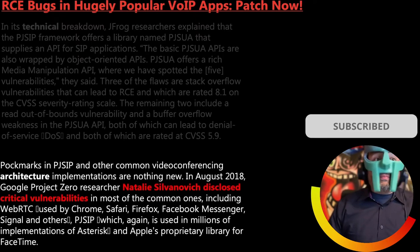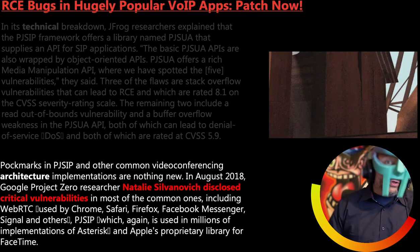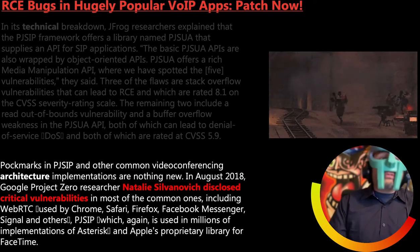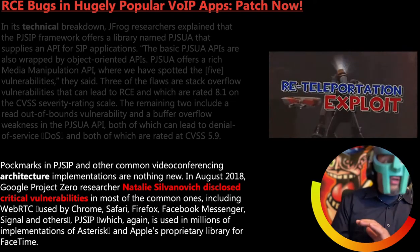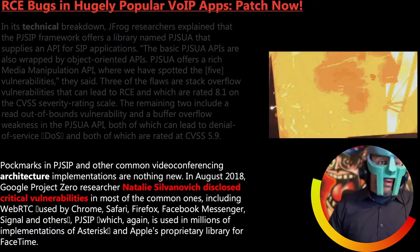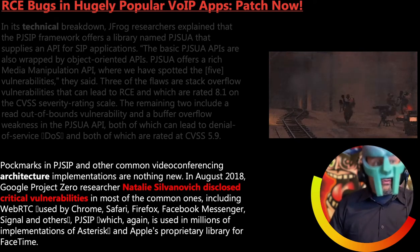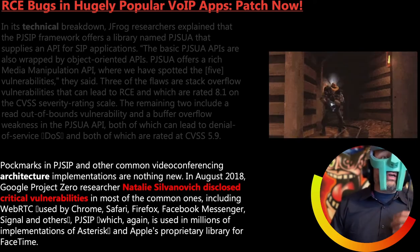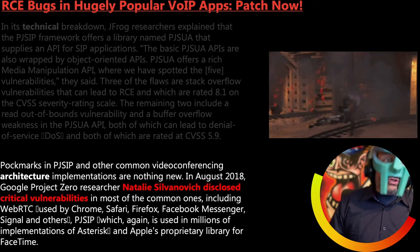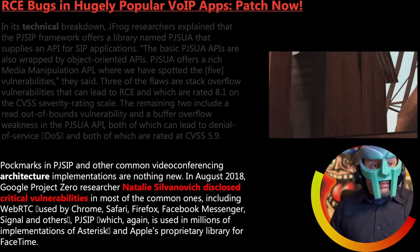Pockmarks in PJSIP and other common video conferencing architecture implementations are nothing new. In August 2018, Google Project Zero researcher Natalie Silvanovich disclosed critical vulnerabilities in most of the common ones, including WebRTC, which is used by Chrome, Safari, Firefox, Facebook Messenger, Signal, and others, PJSIP, which again is used in millions of implementations of Asterisk, and Apple's proprietary library for FaceTime.